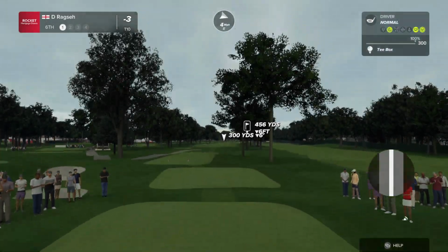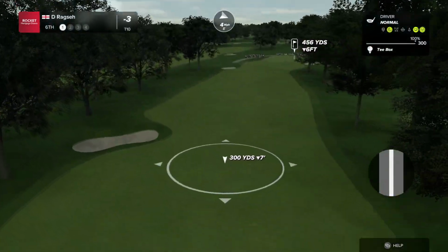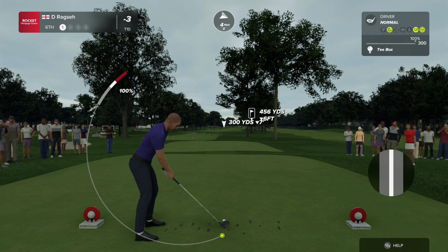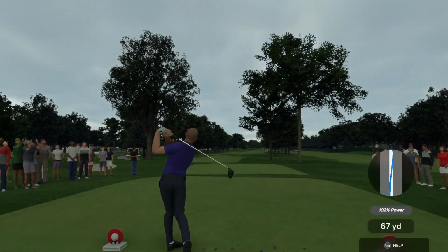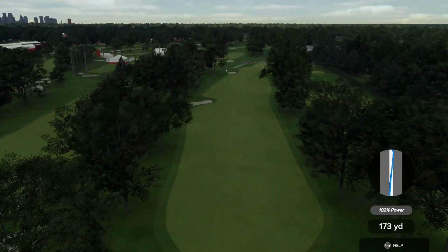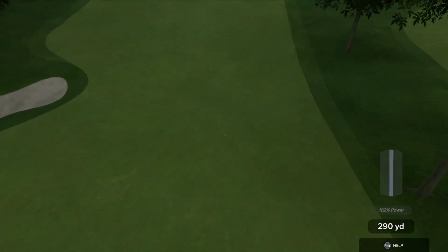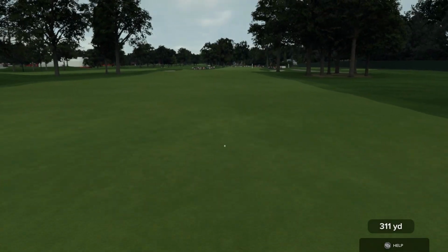The par 4, 6th, Rich, plenty to navigate here. Only the longest players will be able to reach that fairway bunker down the left-hand side that sits about 300 yards off the tee. Most players want to hug the left-hand side as best they can as it opens up the green for the second shot. This is a wonderful par 4.